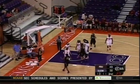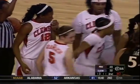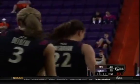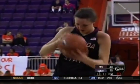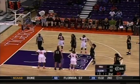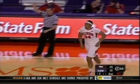Bresnahan goes right to the rack, and she's fouled immediately. FSU on a 13-4 run in the last 3 minutes and 50 seconds. I think we're seeing a little bit of standing on defense for Clemson's side. A lot of reach-in fouls, and when you're seeing reach-ins on defense, it's because you were not in position to start. Have to do a good job keeping your nose under the ball in order to keep from sending people to the free throw line.